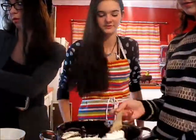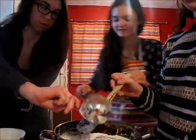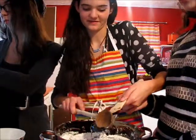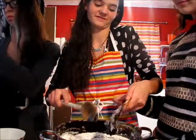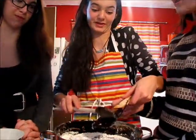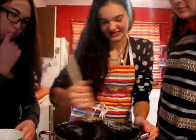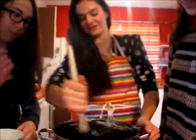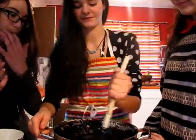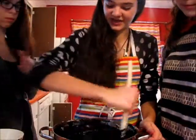We need a better spoon. We need something that's actually spoony, not just flat and sad. I was quite fond of that spoon. Use this one. You'll be more fond of this one. I can guarantee you that this spoon is better than the other one. Angry stirring is the best way of stirring. Now you have a good consistency of sludge.